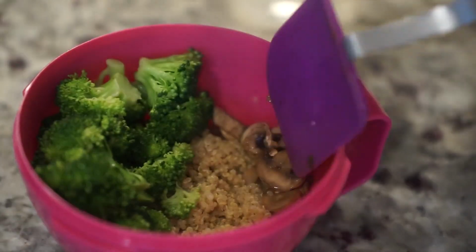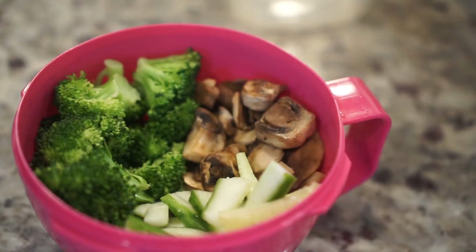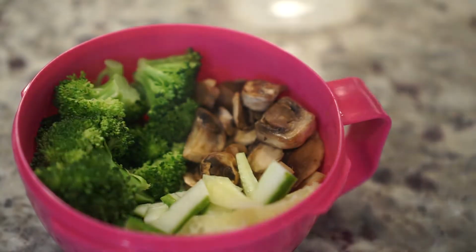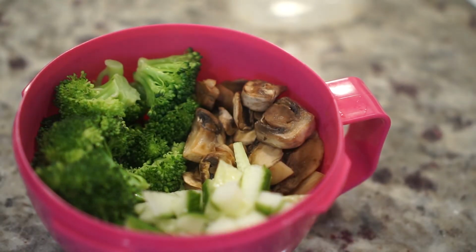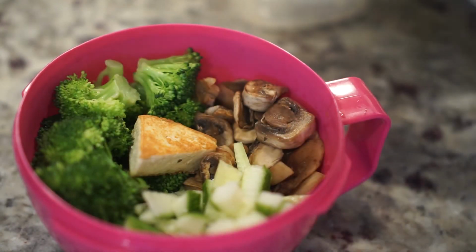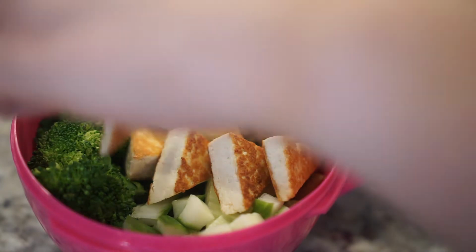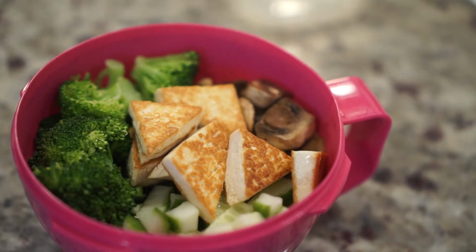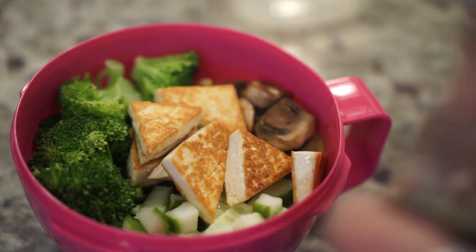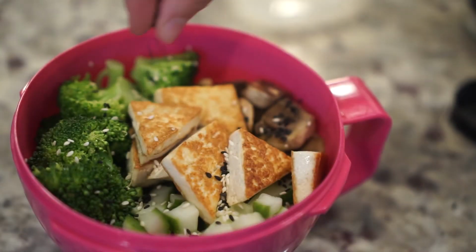And then I took my steamed broccoli and my mushrooms. And then I had chopped up some cucumbers and added those in there. And then I started layering in my crispy tofu. After all that was in, I added some white sesame seeds and some black sesame seeds.